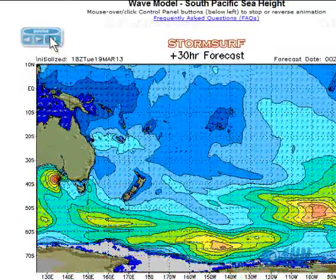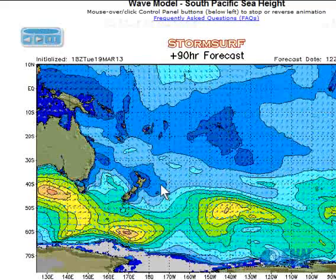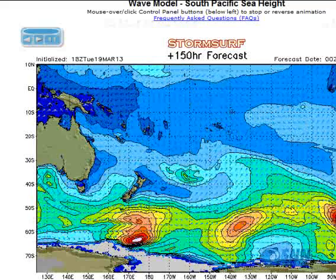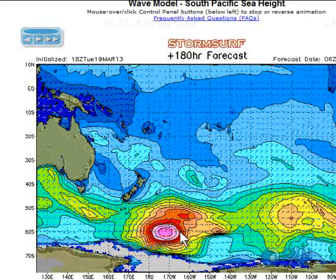Okay, current models, there you go. Just one last look. You see a lot of blues off the east coast of New Zealand and all the storms just staying way far south down by the Ross Ice Shelf and not really tracking up our way. The models do hint at this big guy right here about 7-8 days from now. We're going to hold on making any claims on that one.